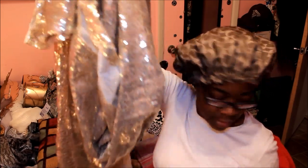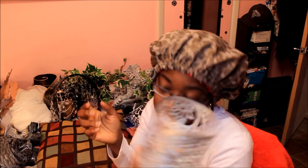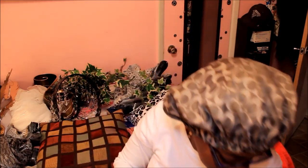So I got these lights. I've had these lights for years and I never knew what to do with them. Surprisingly, the battery still works in them, and I said I was going to put them in my front room, and that's what I'm going to do. And I got this Bath & Body Works candle holder I got from Walmart a long time ago. This was already in the front room. I just spray painted it silver, and we're going to go with that.